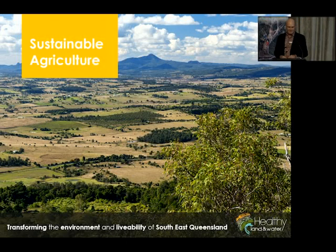South East Queensland produces 12% of Queensland's agricultural commodities. 60% of the region is classed as farmland, with grazing, cropping, horticulture, irrigated ag, forestry and turf as the main land uses. The region's ability to maintain its agricultural productivity and competitiveness is highly reliant on maintaining its natural resource assets. We all know this. Minimising nutrient losses, we've heard about that immediately, into waterways, and providing ecosystem services to the wider community.